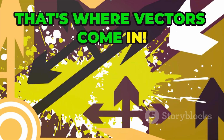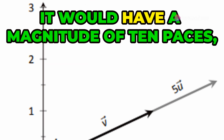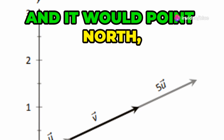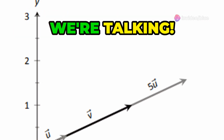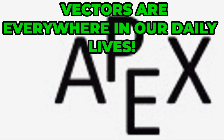That's where vectors come in. A vector on our treasure map would tell us to walk 10 paces to the north. It would have a magnitude of 10 paces, that's how long our arrow would be, and it would point north, giving us the direction. Now we're talking. With vectors, we can follow those maps straight to the treasure.